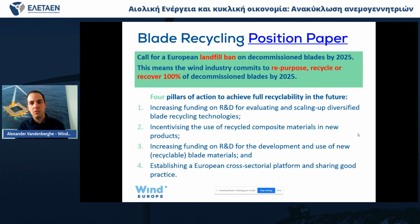And then the second, we also need to build up the business case, which means incentivizing the use of the recycled materials, but also pooling the waste streams of composite materials, as mentioned in the introduction. There are many different sectors that use similar composite materials. If we can pool them together, we will help these startups and SMEs that are investing in recycling technologies to scale up and really bring down the costs of their technology significantly.